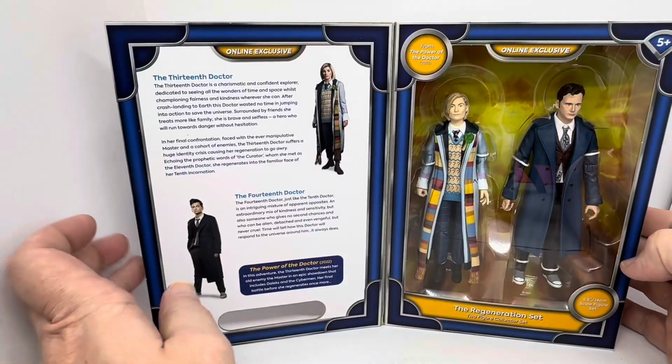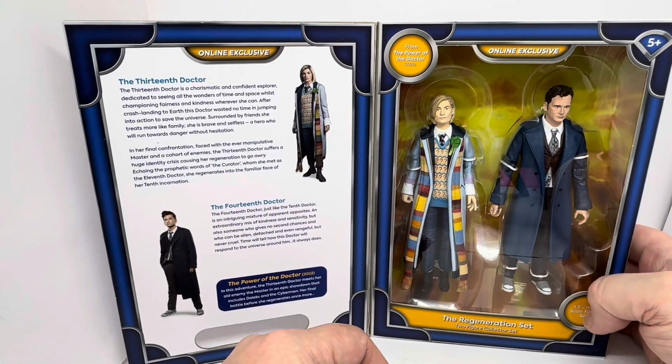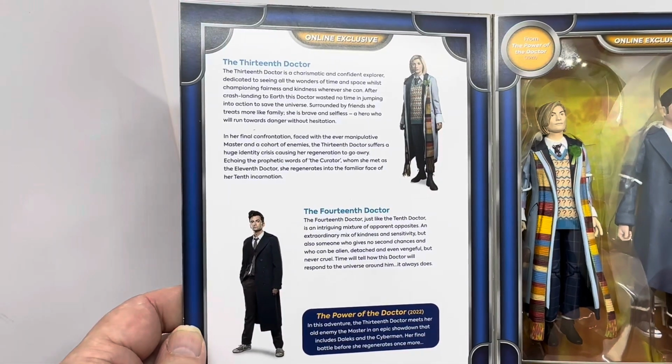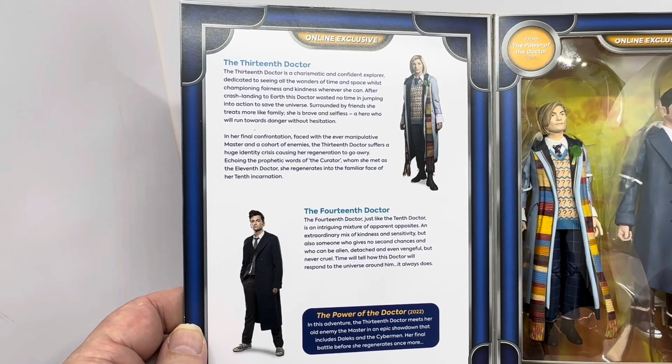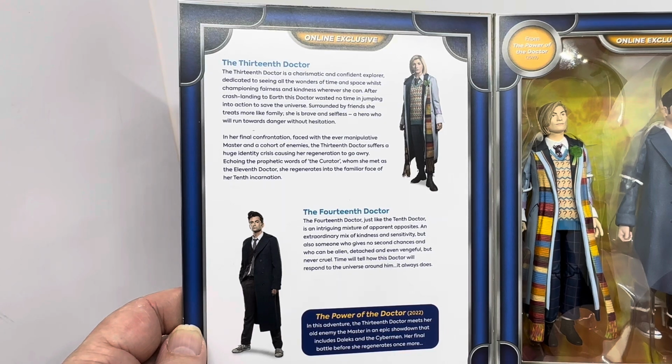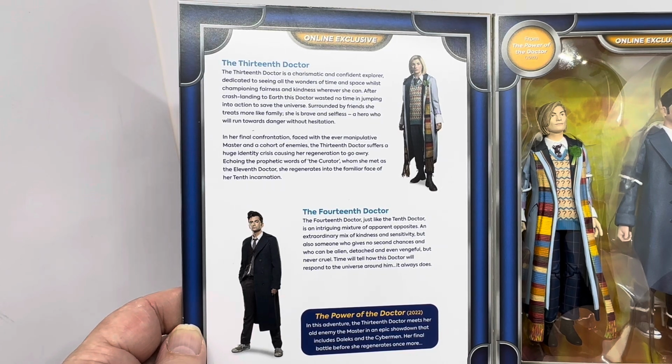Wow, look at that. I've got to say, that's an awesome figure set. Okay, before we actually look at the figures, let's have a read of what it says on here. It says online exclusive. The 13th Doctor. The 13th Doctor is a charismatic and confident explorer, dedicated to seeing all the wonders of time and space, whilst championing fairness and kindness wherever she can. After crash landing to Earth, this Doctor wasted no time in jumping into action to save the universe.